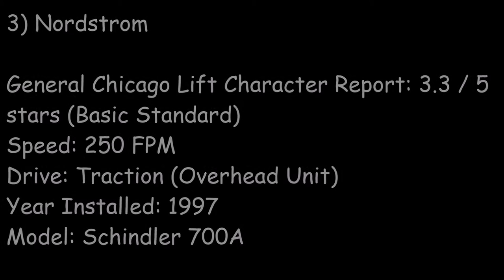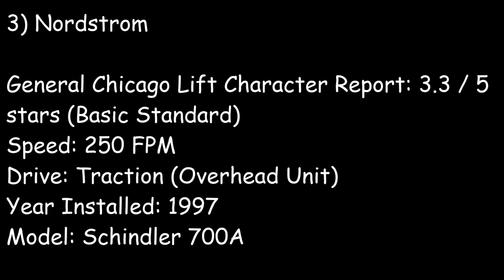Let's see the recap. The third best lift takes the #3 spot as a very fast 1997 Schindler 700A lift with custom RT buttons. This lift is located at Nordstrom and has replaced original 1965 Westinghouse geared traction units. These lifts are extremely fast and decelerate cleanly without leveling.